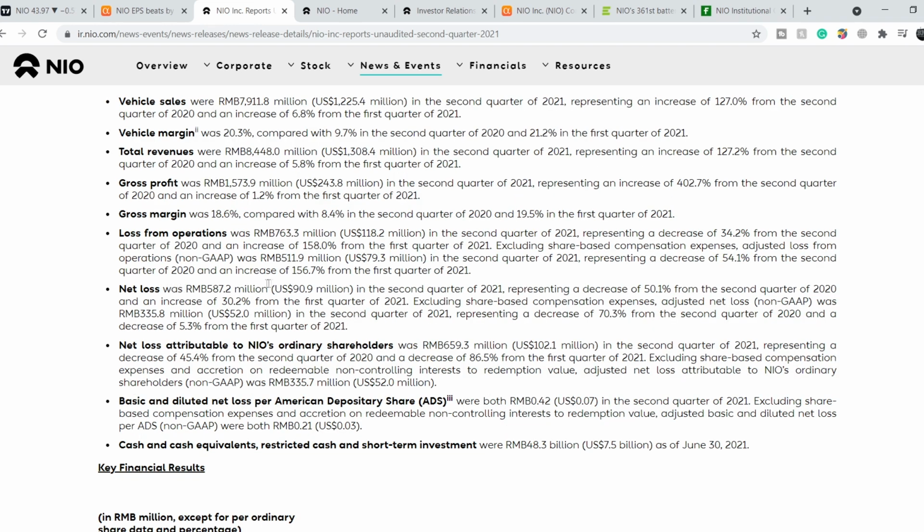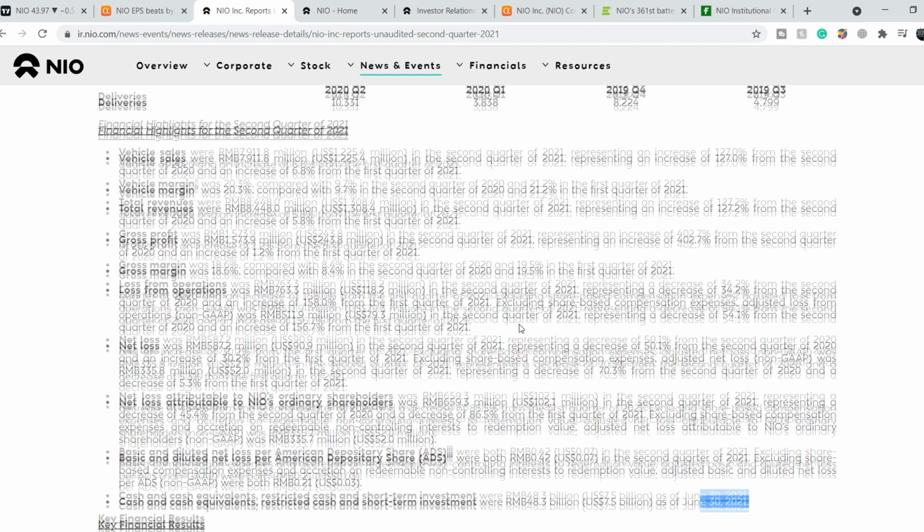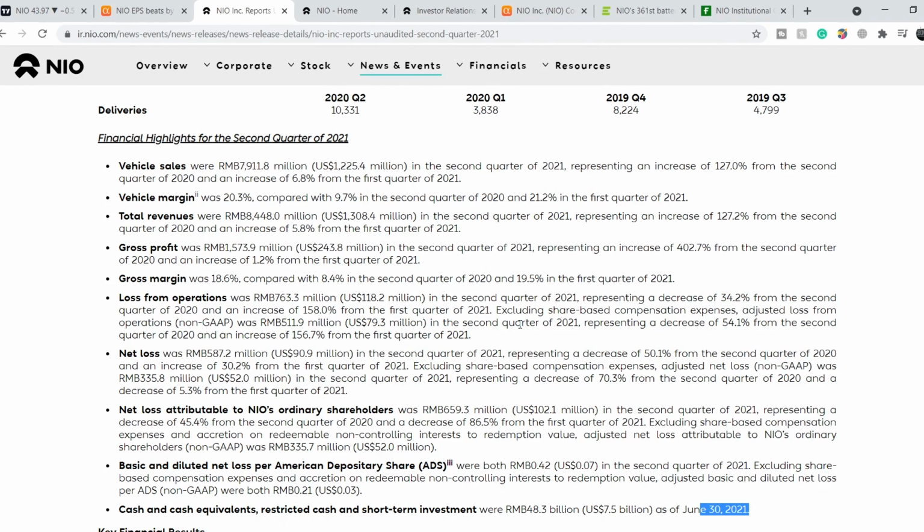Their net losses increased to $90.9 million, and it is an increase of 30.2% from the first quarter of 2021, but it is a decrease of 50.1% from the second quarter of 2020. And it's quite obvious because they produce more and more vehicles. This means their net losses increased. And nothing to worry about this number because their total cash position is $7.5 billion as of June 30, 2021. So it is an extremely stable company, and I have to say that this report is very, very positive.